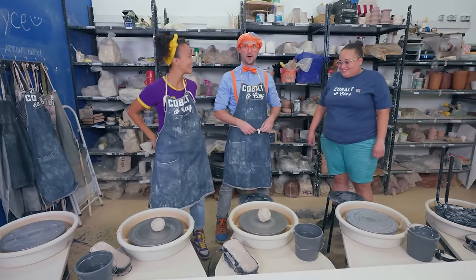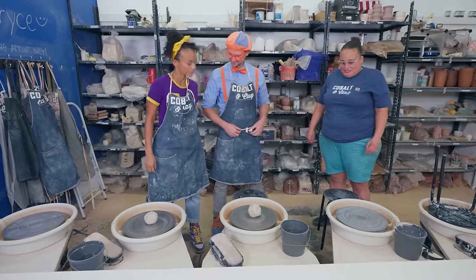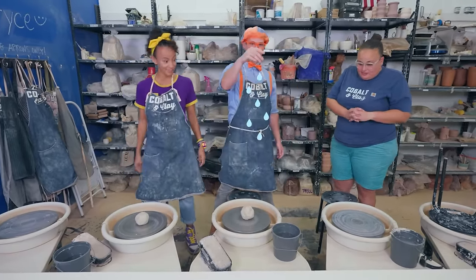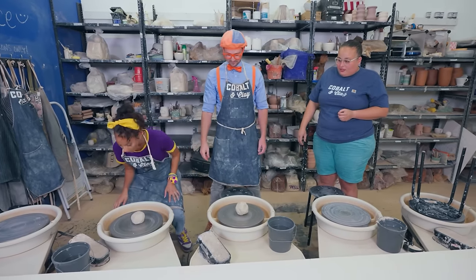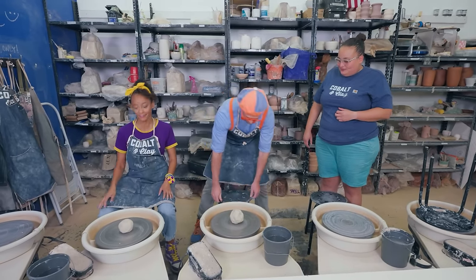Yeah. Throw clay. So I'm going to go over a few things that we're going to be using. We have a bucket of water here that's going to help the clay glide through our hands. And the way the wheel works, there's a foot pedal on your table. You're going to set it on the floor, and that's going to control the wheel speed. Okay, and do we sit down? Yeah, you're going to sit on your stool.